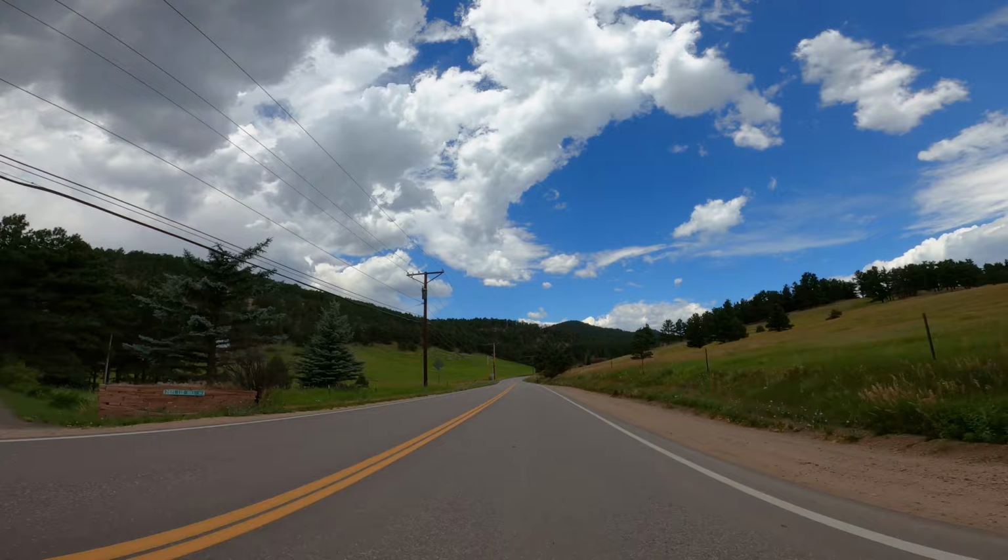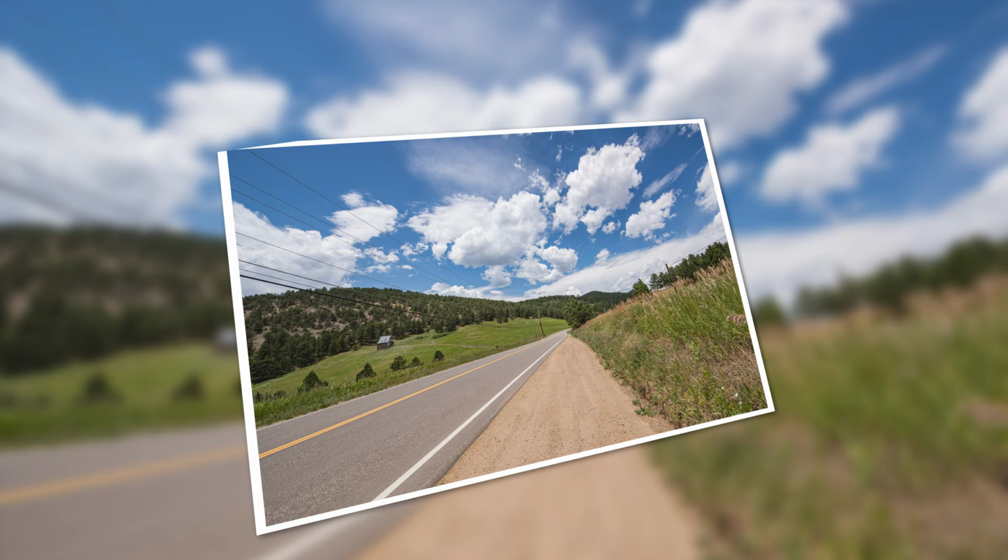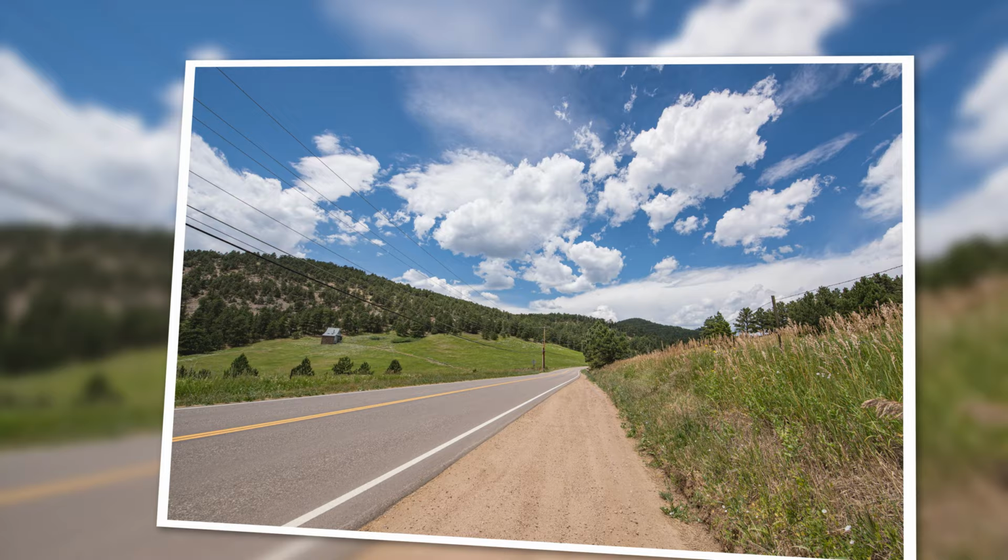At this point, the scenery widens into some beautiful meadows on both sides of the road, so I stopped where the shoulder is bigger and walked a bit back and forth on both sides.